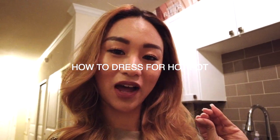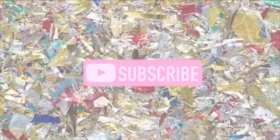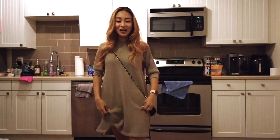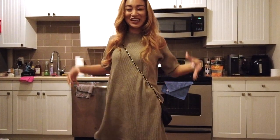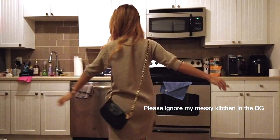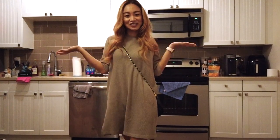First things first, I want to show you how to dress for hot pot. Are you ready? Okay guys, so this is how you dress for hot pot. You have to wear a loose big shirt so you can eat as much as you want because it's a buffet. You have to be comfortable because I wore a tight dress once and I regret it. With this one no one sees your tummy, and if you wear pants you don't have to unbutton them, so it's just perfect.